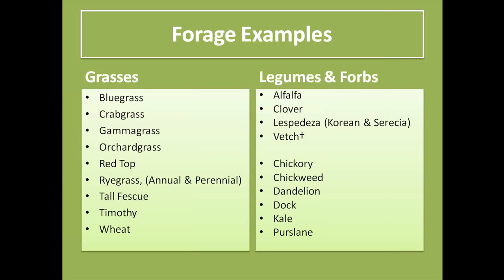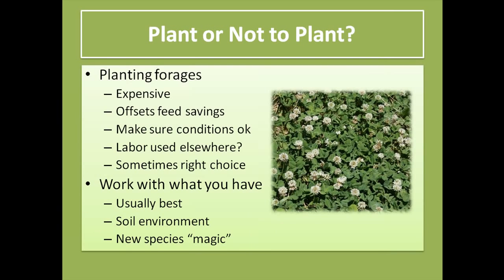So if it's not on here, it probably works or could work. This by no means is a comprehensive list. So a big question is, do I plant or do I not? And when you go to planting forages, you really got to ask yourself, is this the right thing to do?